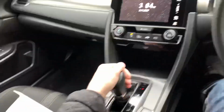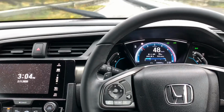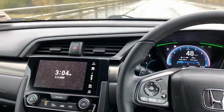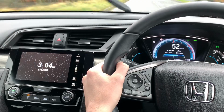Another thing is a lot of people ask us on these, D back into S, what's the difference? So if you go from drive back into the sport mode, you can see the engine revolutions have now jumped up. When the engine revolutions are higher, you have better access to power more immediately. So when you put your foot down, because the engine revolutions have jumped up, you have access to more instantaneous power than you would have had in the D function.